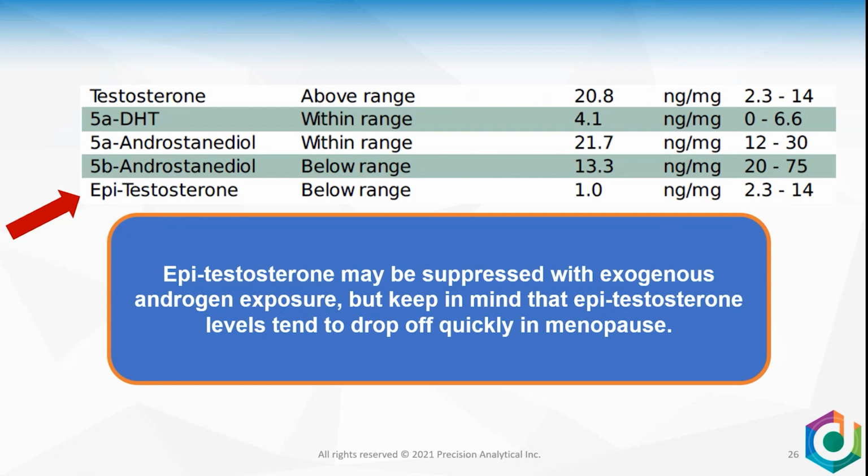The epitestosterone can sometimes tell you a little bit about whether someone is being exposed to testosterone or not. Epitestosterone and testosterone are epimers of each other. They're like mirror images. Epitestosterone doesn't really do anything in the body, but we measure it to double check our testosterone levels. They're made at roughly the same rate, and so usually their levels will be similar.